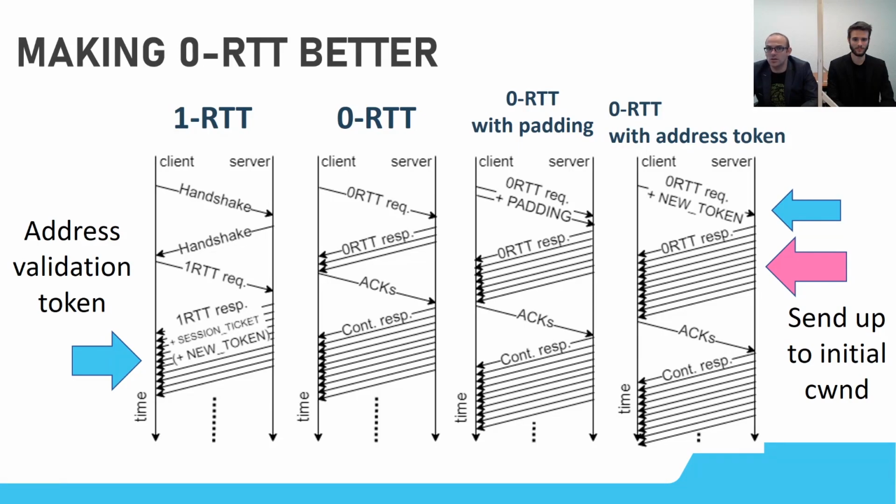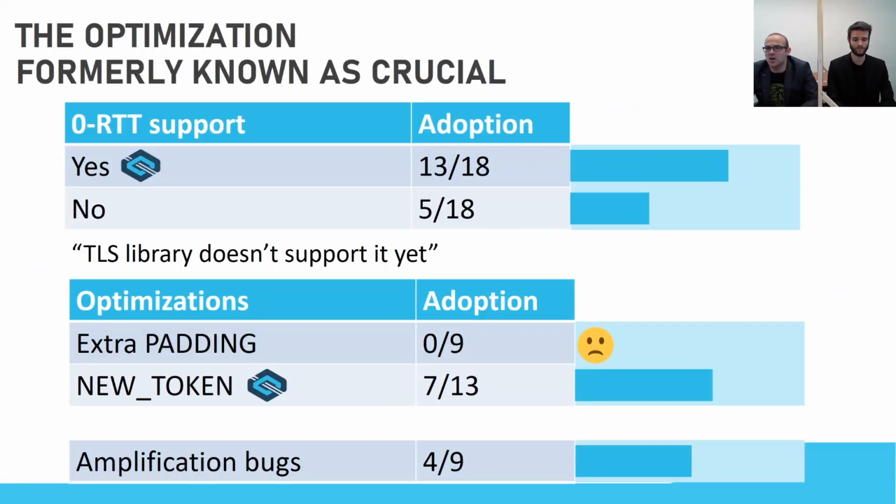However, if we look at what the QUIC teams have done with this, it's not that great. Not everyone supports this already, even though it's like a main QUIC strategy to use for performance. And of those that do, none of them actually add the extra padding, and slightly half only add the address validation token, even though it's highly recommended by the QUIC spec. We even found some teams that were very willing to break the rules, that weren't being very safe out there in the sport with regards to the amplification limit.